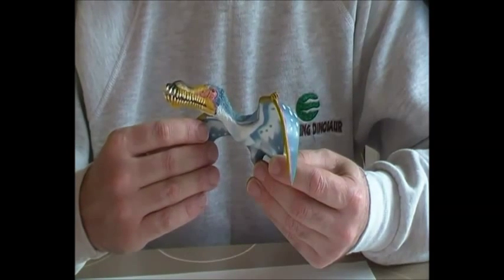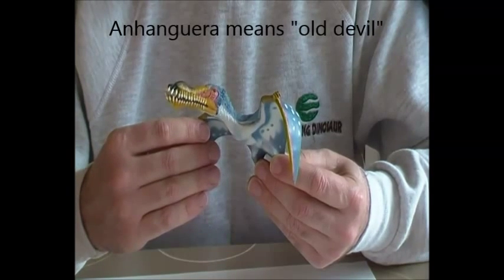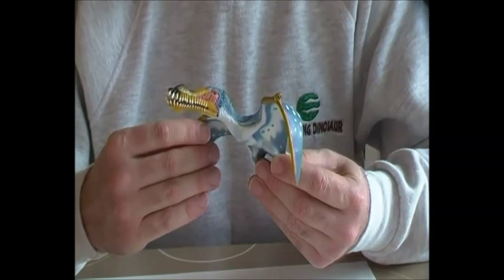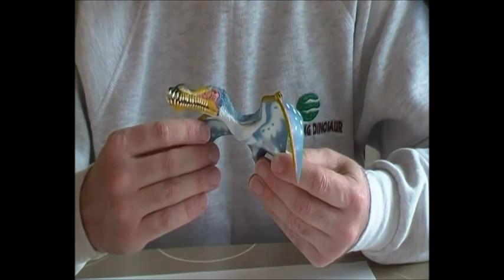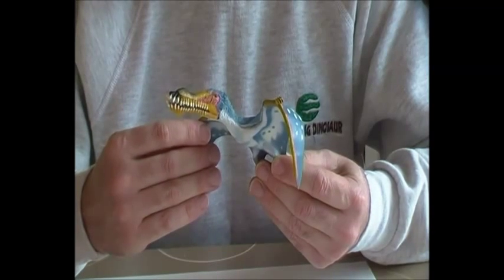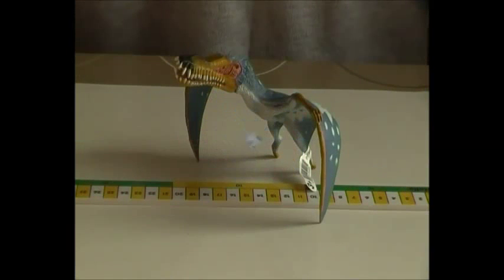Anhanguera is a member of the Ornithocheiridae family of pterosaurs, a group of flying reptiles that seem particularly well adapted to long-distance soaring. Most of the fossils of ornithocheirids are associated with marine environments, and the fossils have been found on every continent, with the exception of Antarctica. Anhanguera is a very typical member of the family, and a number of species are known.